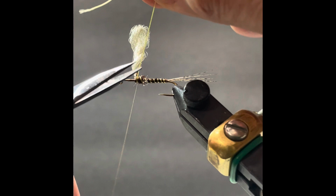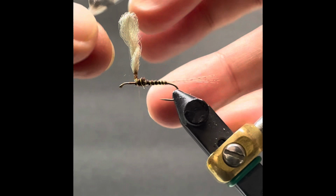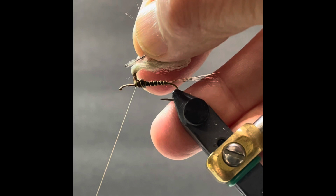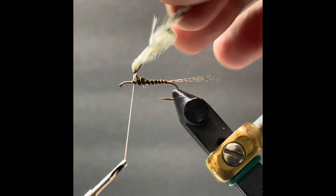Trim away that excess. We'll start our hackle now. You'll note that I've trimmed short on one side and long on this side. This will help direct the hackle as we wrap it back down the stem. Shorten up our thread here a tad. And get up the post here.